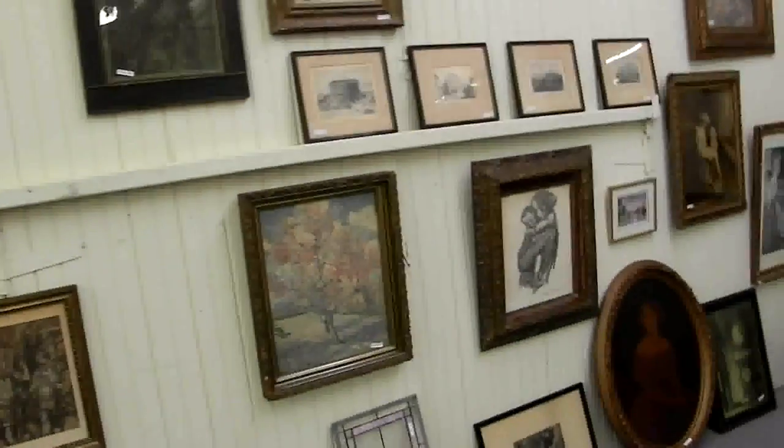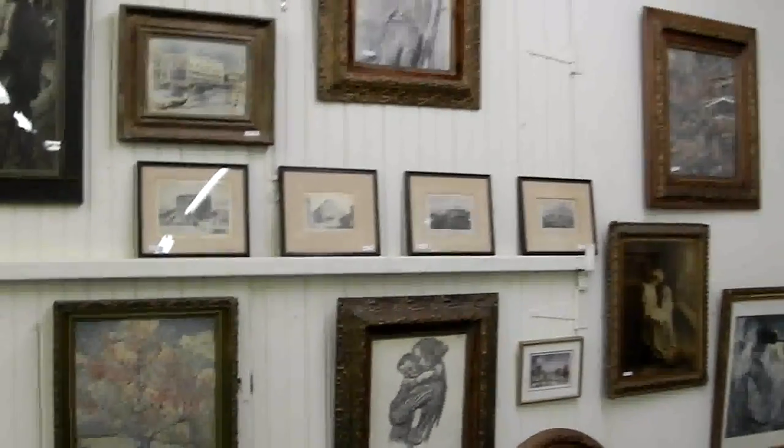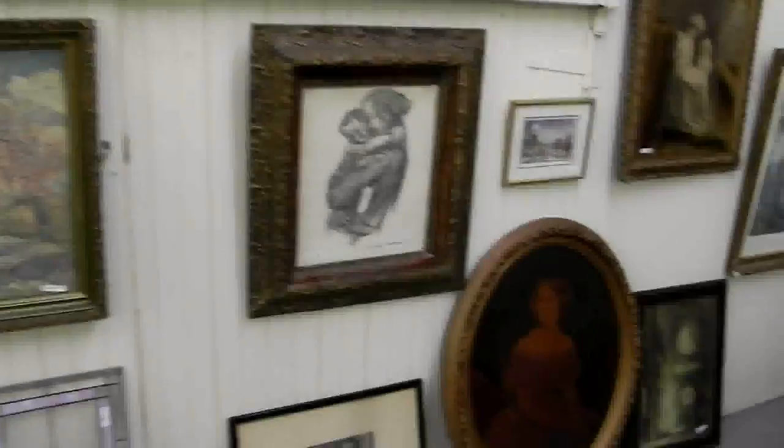Some very nice prints and paintings on this wall. Good old frames. Please come out and take a quick look at these. These are of an estate off about 95th and Antioch. Just some neat pieces.